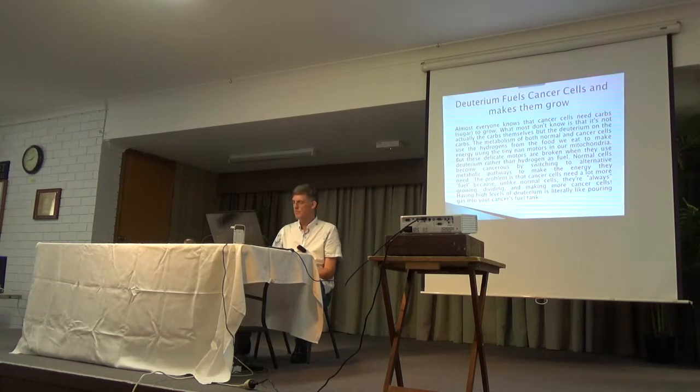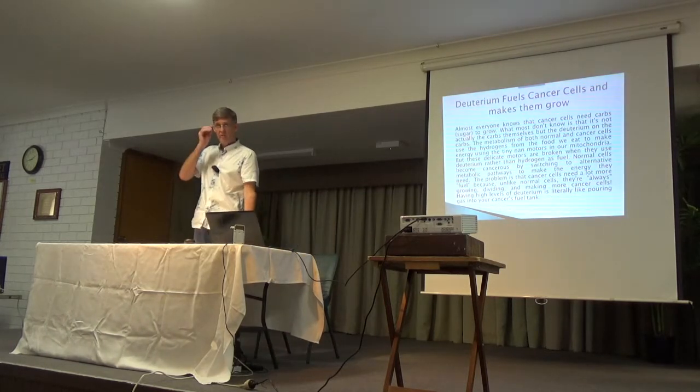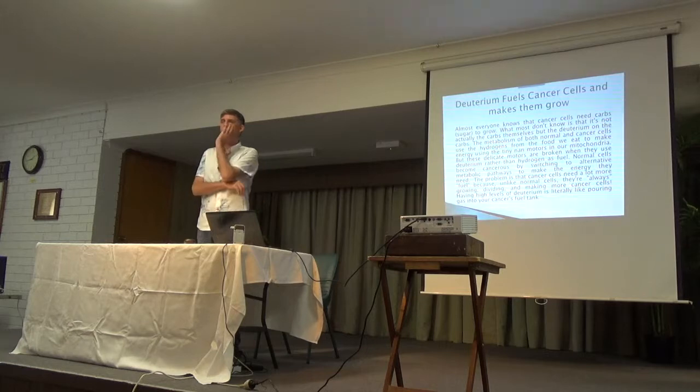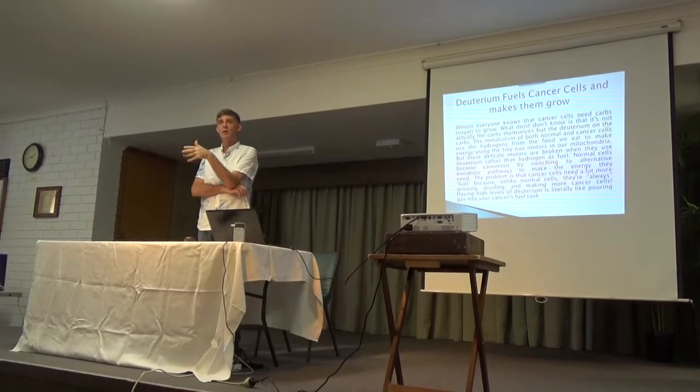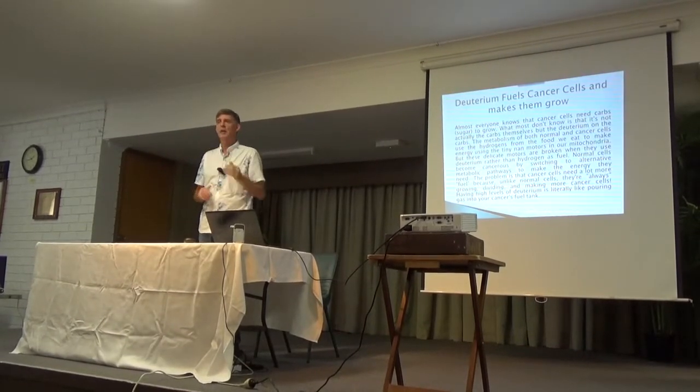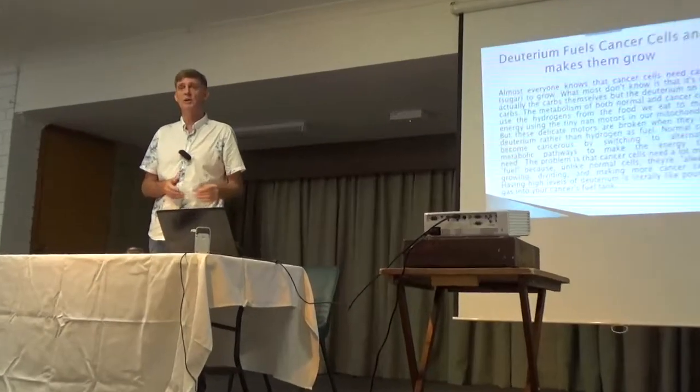So that's pretty stark stuff, isn't it? I mean, we all go, cancer loves sugar, but how many of us knew that the reason it loves sugar is because there's more deuterium in sugar? So it makes you wonder about the levels of deuterium in different things, and we've talked about it in water, but it's also in food.